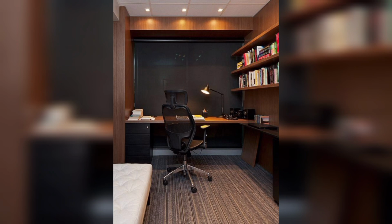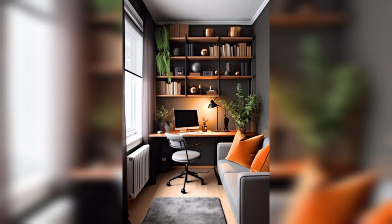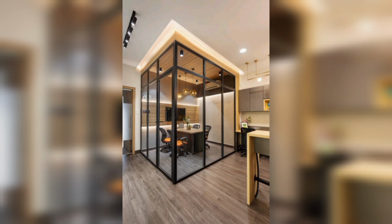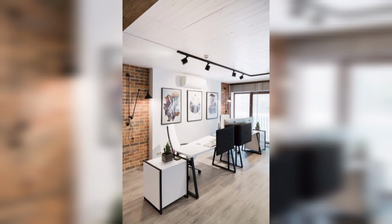the way we work has undergone a significant transformation with the rise of remote work, freelancing, and the gig economy. Many of you now have to optimize and create a dedicated workspace within our house.